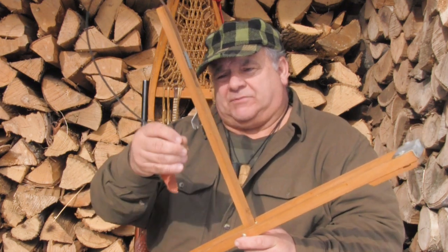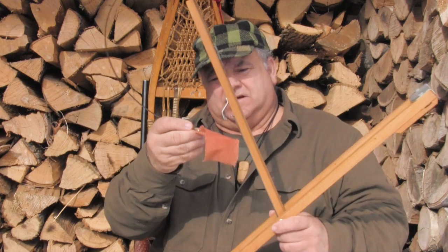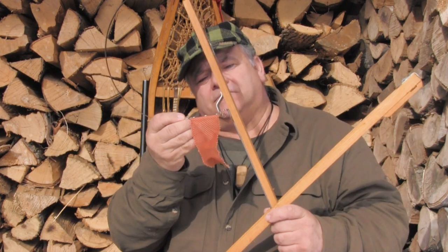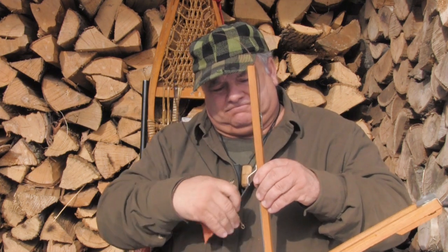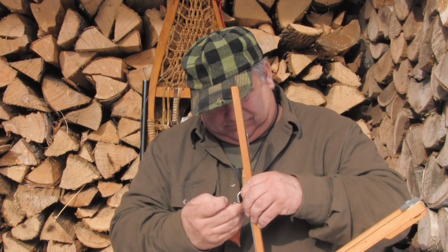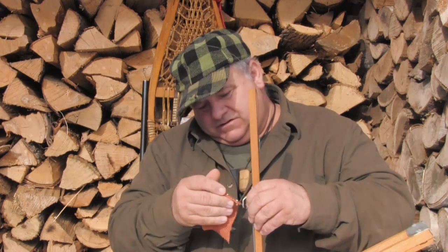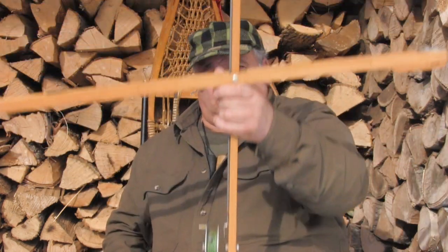But here's what the trap is and what it does. This is what's called a flag. And there's a little lever in here that you hook it onto. And this sits down in the ice hole.